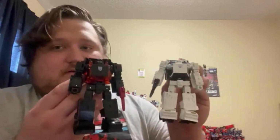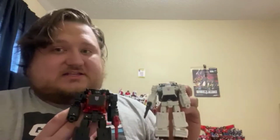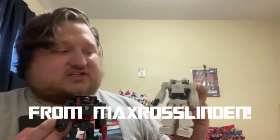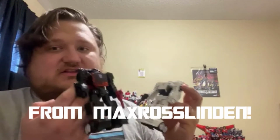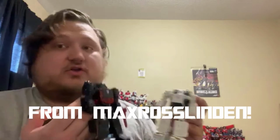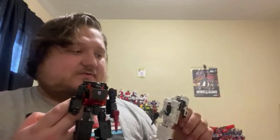minicon as well. Number 8, we've got another double, but it's okay because they're basically the same. We've got Runabout and Runamuck. Now, as you guys saw, this guy just got unboxed recently, but it's such a fun mold to have that I just couldn't keep them off the list. And I hope to do a review of these guys very soon.